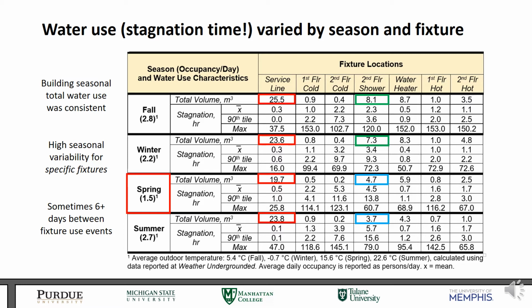How do we use our plumbing? Does it impact that? So we did find high seasonal variability for specific fixtures. And if you want to take a look, sometimes these fixtures sat for 100 plus hours, sometimes even 6 days before they were used. And that's because people sometimes travel away from their homes. So it's really interesting to see that this is real data that's generated just in a single family home, and there's different use frequencies, or water is sitting behind the walls in pipes for different amounts of time. The question is, does that impact water quality?